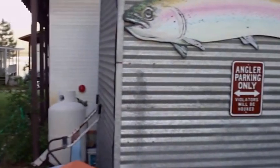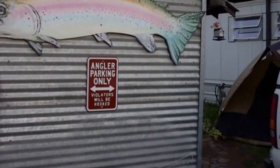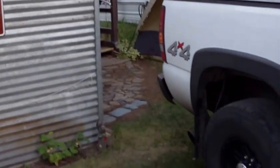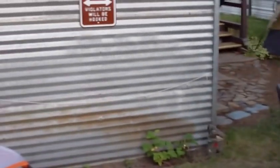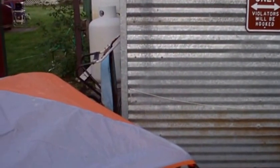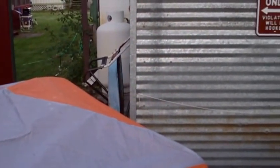Cold. A nice cold morning. I put on pants. Oh my god, we're freaking freezing, but it was really cold last night. Alright, we got up early so we can do some fishing before breakfast. That's what we're gonna do. Things are very messy.